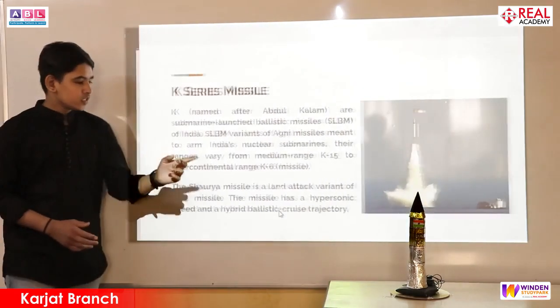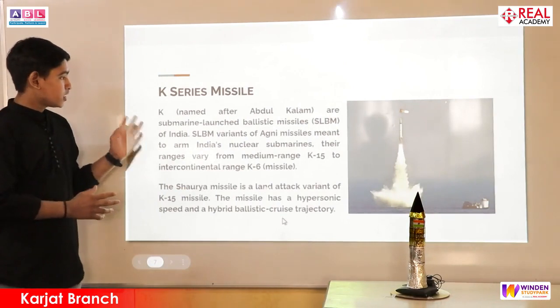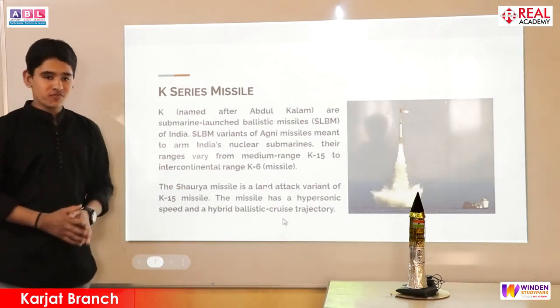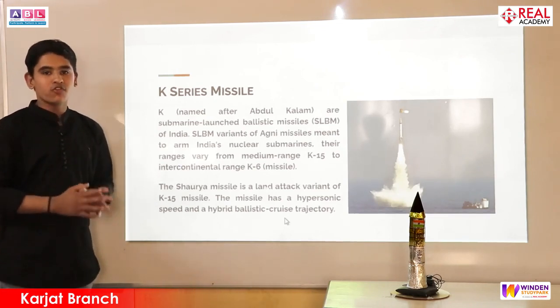Now K-series missiles. This is the model of the K-series missile variant K-6. K-series missiles are submarine launched ballistic missiles of India. SLBM variants of Agni missiles, and Shaurya missiles are the land attack variant of K-15 missiles.